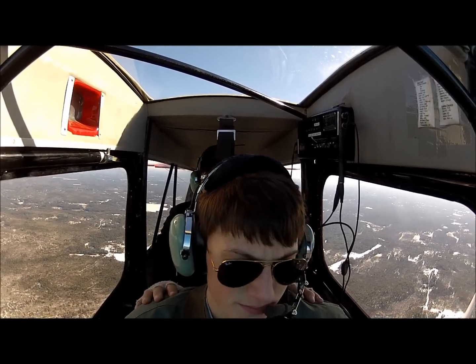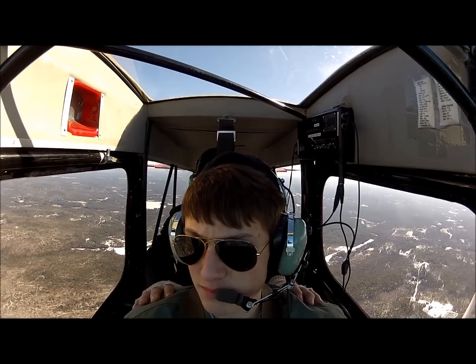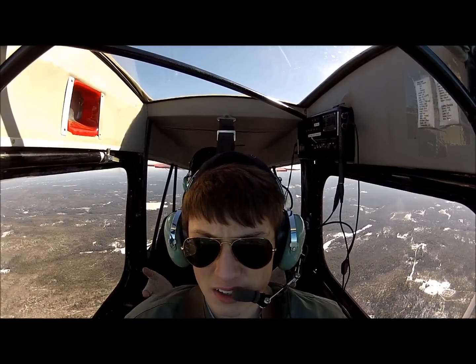Approximately 100. Bonanza 6678 Yankee, the helicopter just missed over in right traffic. Runway 32, clear to take off, direction of flight.